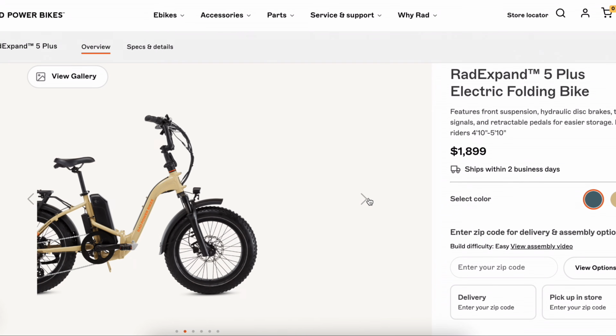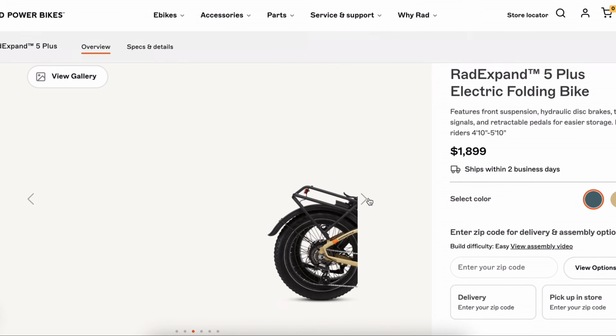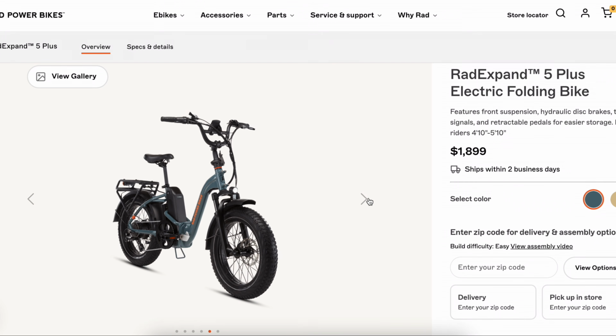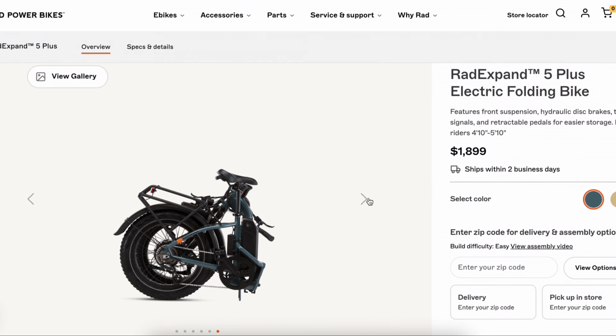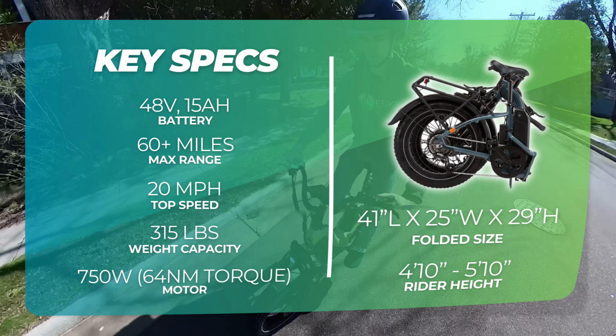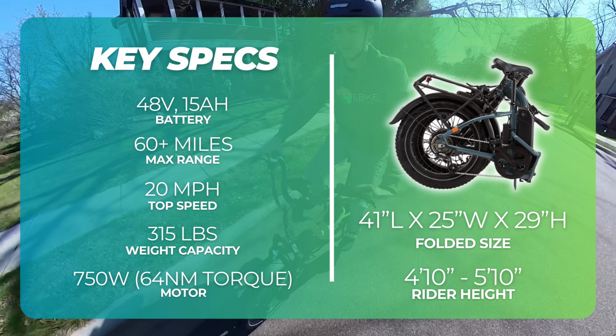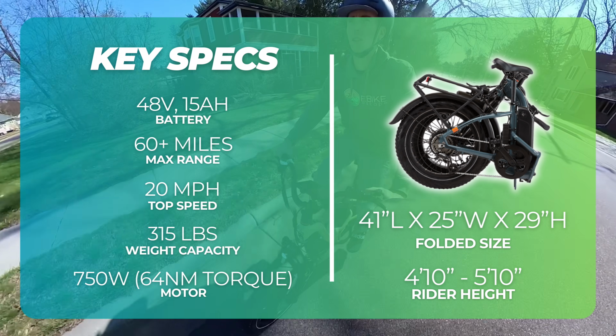Next, we have Rad Power Bikes' RadExpand 5 Plus. This bike comes in at $1,899, making it the most expensive bike on the list. If you already know you want a torque sensor, then this is another great bike to look at. This is the second of 3 on our list that have it.